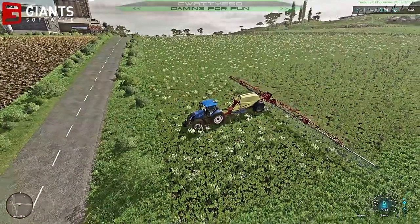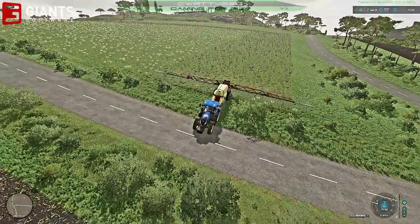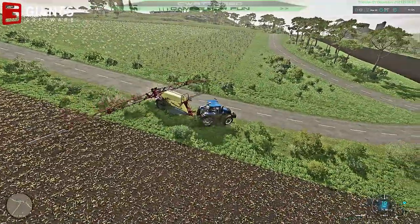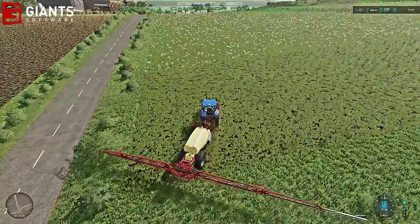But yeah, I was a little bit surprised. I have to say, I was a little bit surprised to see a modded vehicle in the second-hand sales. Second-hand sales are... Yeah.